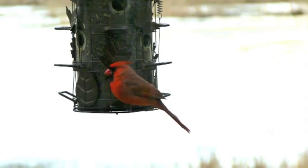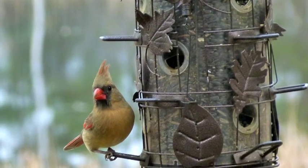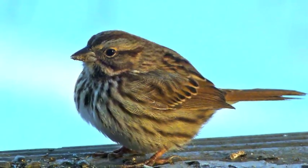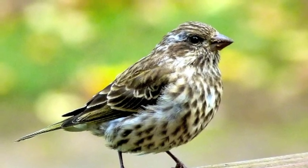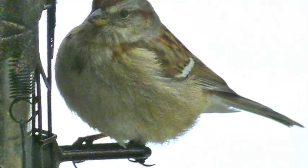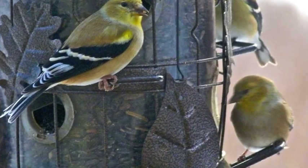Now here's a northern cardinal male, as seen right from our deck. Here he is again. And this is a female. Still a beautiful bird, even though it's slightly different color. There is a cardinal with a bunch of goldfinches. There is a song sparrow sitting on the railing. And here are a bunch of birds. There are song sparrows. That's a pine siskin there. Pine siskins here, along with goldfinches, American tree sparrows. And here is just kind of a swarm of finches and siskins. There's a goldfinch in the summer plumage and the winter plumage.